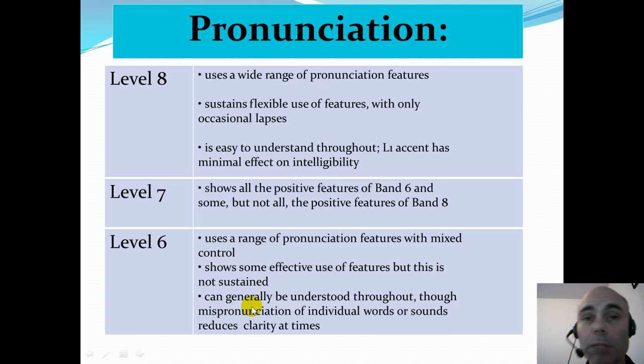If you can't be understood, are you ready to go overseas? Perhaps not. So I think everybody should work hard to get to at least level 6 here. Okay, so if you fulfill all of these, you get a level 6. If you do all of these and one of these, you can get to a 7. Let's see what you've got to do to get to an 8.